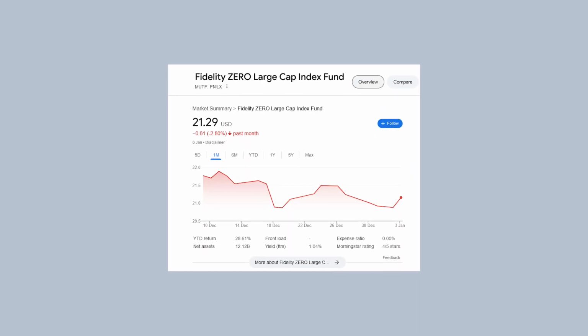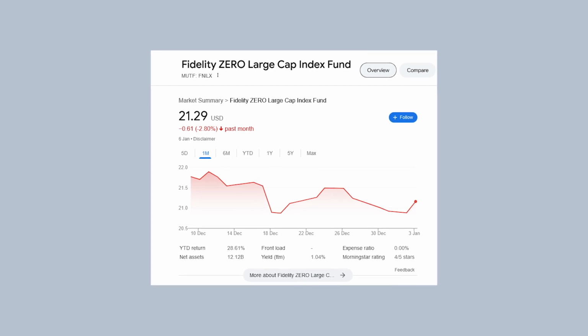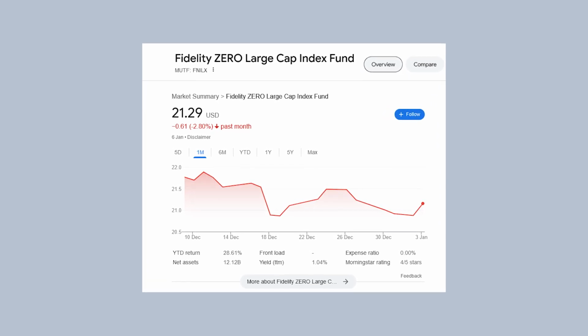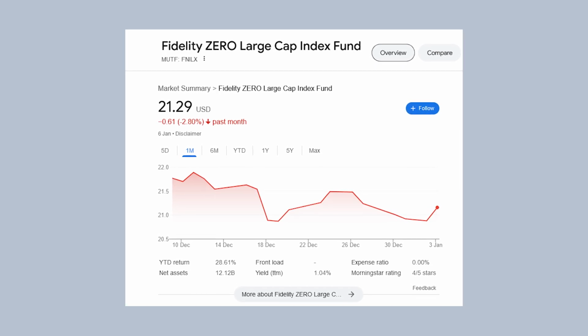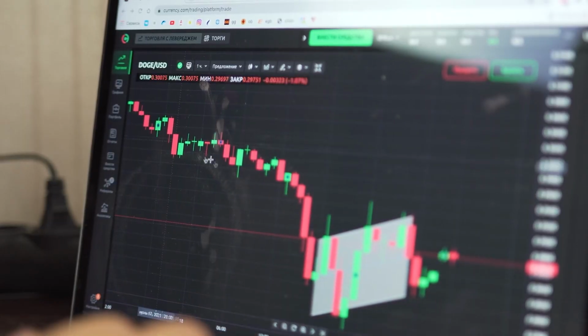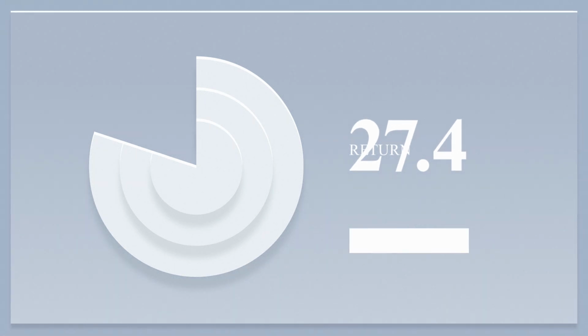Next, we have Fidelity Zero Large Cap Index, FNILX, which is part of Fidelity Zero Fee Fund lineup. FNILX tracks the Fidelity US Large Cap Index, which is very similar to the S&P 500. With a 0% expense ratio, this fund allows investors to keep more of their returns. Its 5-year annualized return of 14.8% demonstrates its potential for strong growth.